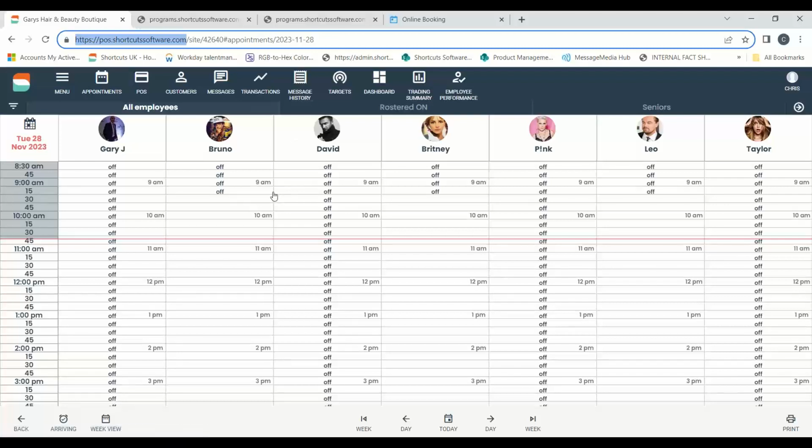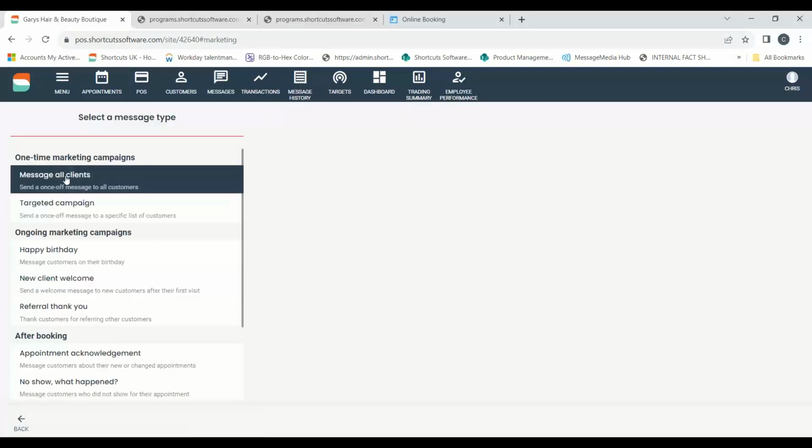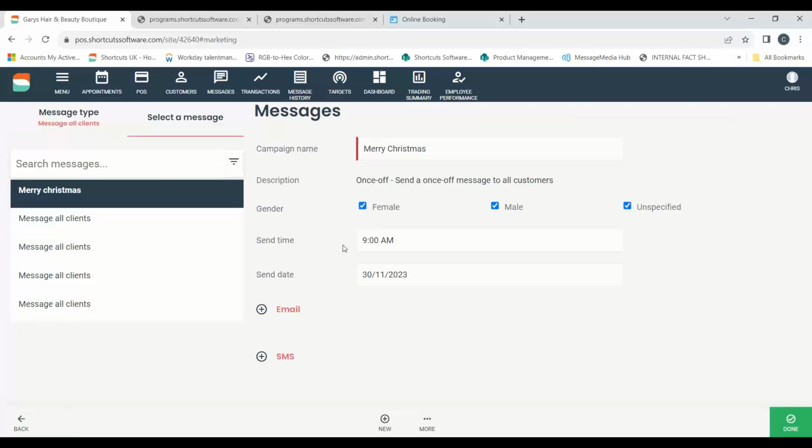So through the Cloud Appointment Book, we're going to click Messages at the top of our screen. And on the left-hand side, we're going to go straight to Message All Clients because we want to let everybody know about these electronic gift cards or our deposits or anything like that. So we're going to click on to Message All Clients.